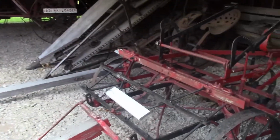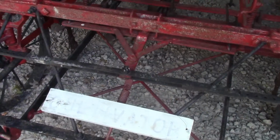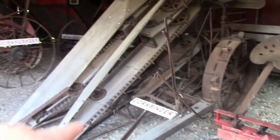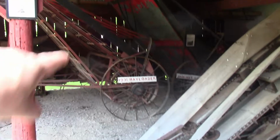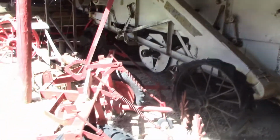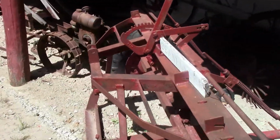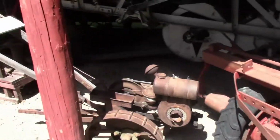And you got, what's that say? Cultivator. That's what that is back there. Cultivator. I'm hoping I'm not murdering that name. I mean, corn. There's another corn binder. Hay loader. Man, they got all kinds of stuff out here. Bean puller. Another bean puller.